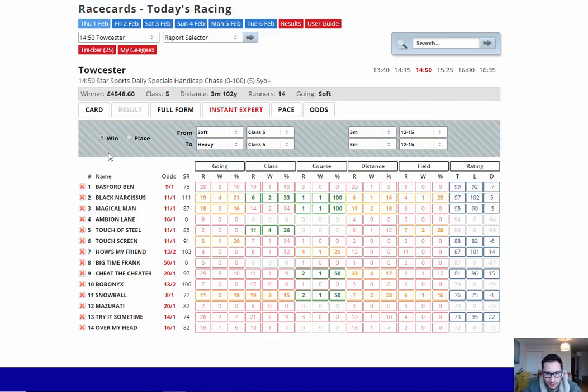Hopefully you can see two horses jumping out with a lot of amber and a lot of green, which is generally good. Red is generally bad or question marks. You can see Black Narcissus has a line against all race conditions. He's £5 below his last handicap mark. That interested me. Magical Man is decent, but he's now above his last winning mark.